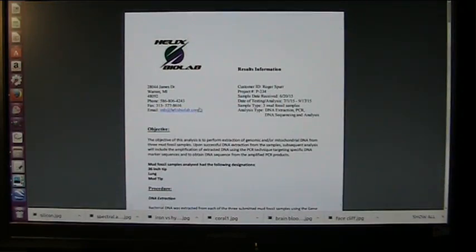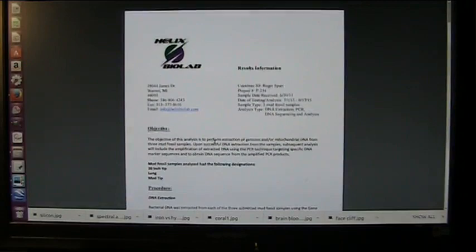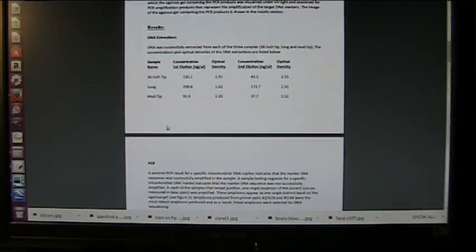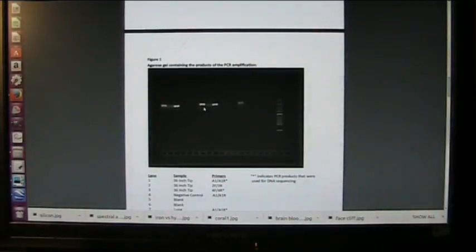The work that they did here at Helix Biolabs was excellent, and they used the latest techniques for the recovery of the genetic material. And these are the 3 36-inch tip lung and a mud tip. And this tells all about how they extracted it. Once they extracted all of the genetic material, it was sent on, and here it shows the negative controls were negative all the way through all 3 of them. And here are the sequencing results.